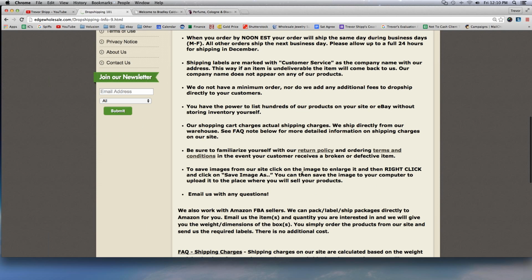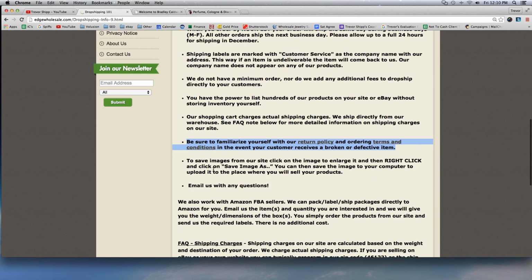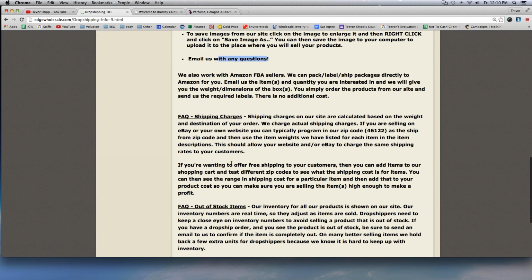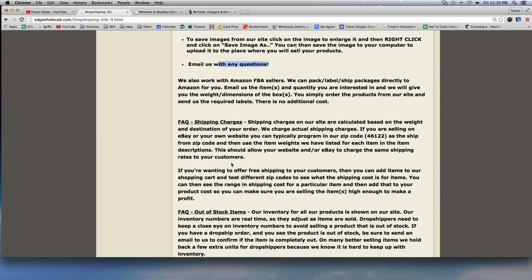They have a return policy here. We should familiarize ourselves with that. To save images, email us with questions, et cetera. They have shipping information. So if I were you guys, I would always just get familiar with the company's policies, specifically their shipping and returns, just to get a good idea of how things are going to go.